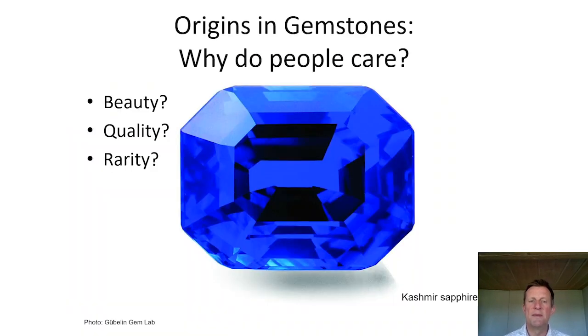So why do people care about the origin, where a stone is coming from? Initially, it is probably because a certain origin, a certain country, was linked to certain quality traits, such as the beauty of a stone. So we hear that, at least in the past, the Colombian emeralds, for example, were the ones that were famous for having the most saturated green color.